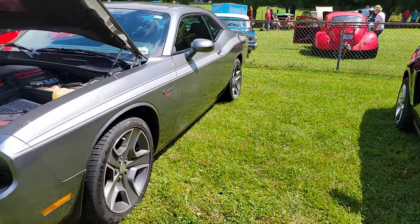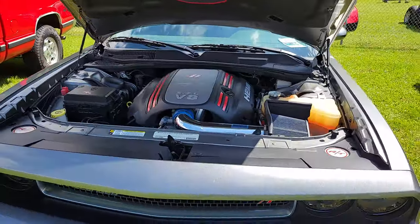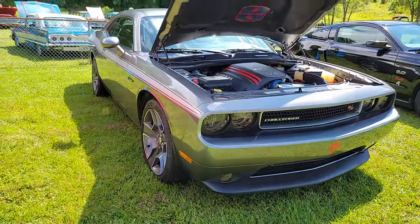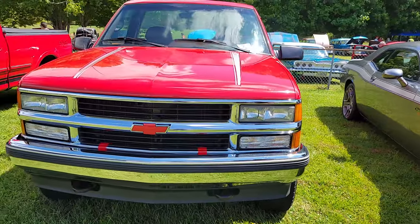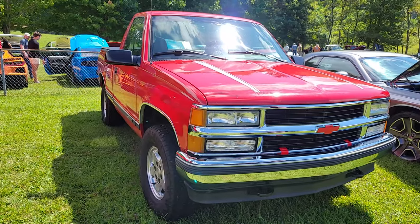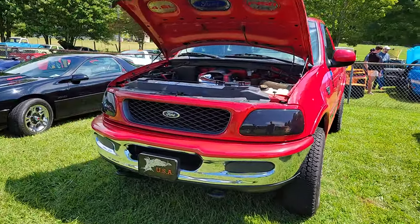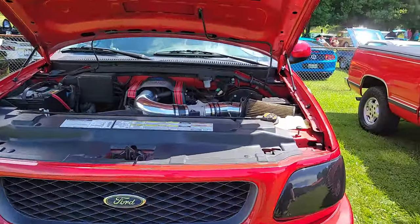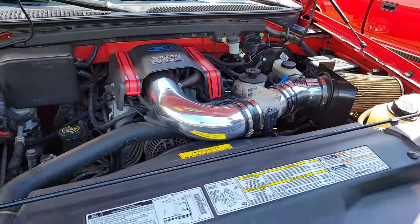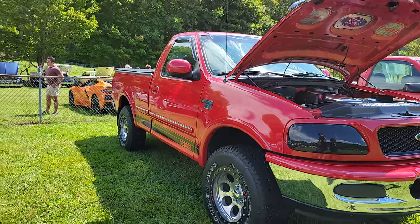Right. So Challenger RT with the Hemi. Nice. OBS. Cool. Yep. Chevy pickup. My dad used to have one almost just like this, but it's dark blue. Did he? That's cool. I like this. Cool Ford. Check this out. Not expecting this. A Triton motor. Nice. Don't make me change the spark plugs on that. I bet. LS1.